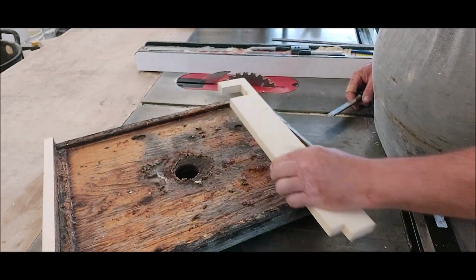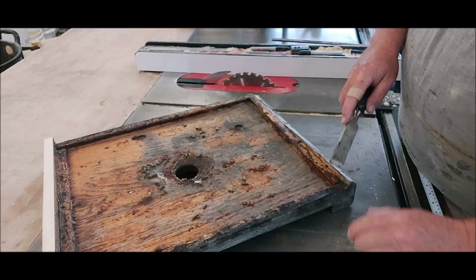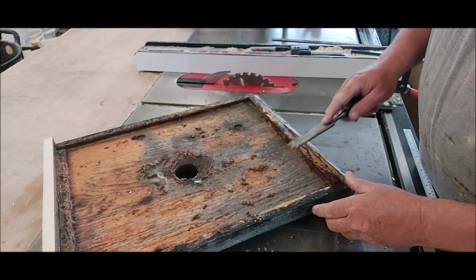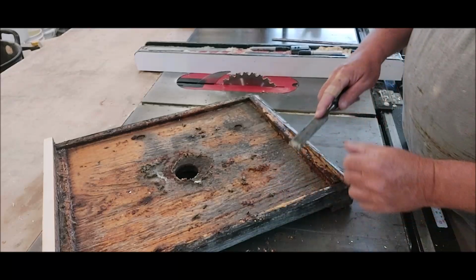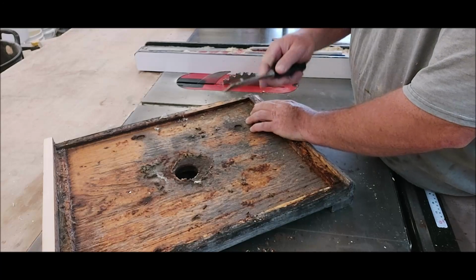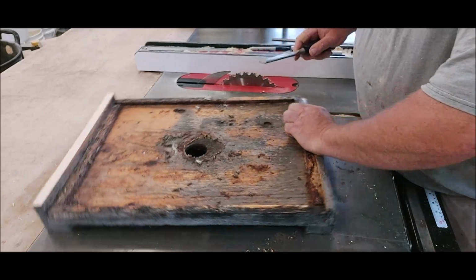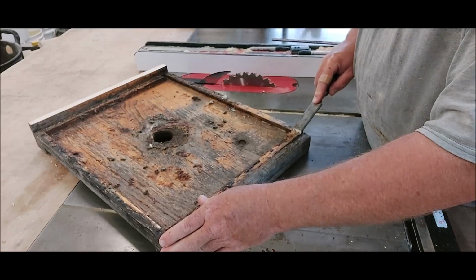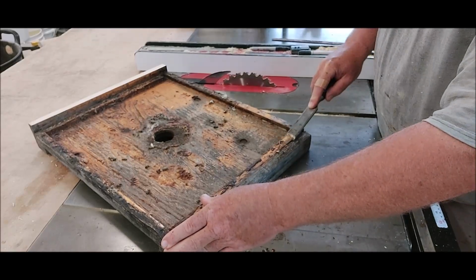And now, because I want that to sit nice and flat on there, I want this to be clean. There's always propolis everywhere, right? So just clean this up with a beater chisel. You need a chisel you don't care about in your shop. But don't make every chisel a beater chisel. You need some of them that are good.